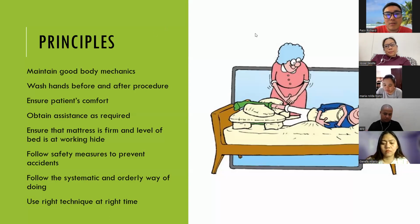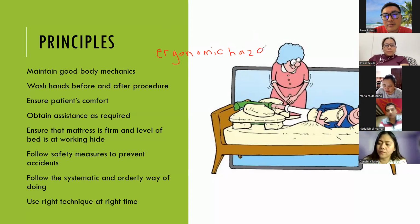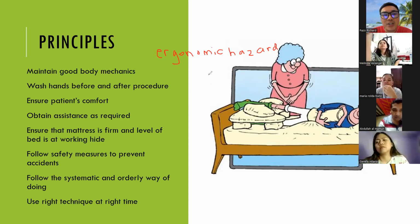Let me write it down. Paulit-ulit ko itong sasabihin sa inyo. Ergonomic hazard. Ergonomic. So you can choose your patients definitely, but once you are abroad, majority of your patients are bigger than us. Now, for a small woman like you, how could you probably raise the patient who is two times bigger than you, or move the patient who's a lot bigger than you?